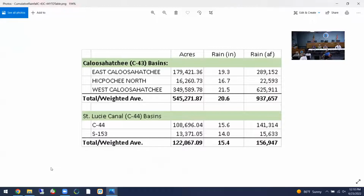So the total acreage of those basins is about 545,000 acres of land that's getting rained on. That's then causing that local basin runoff. So there's the rain totals right there year to date for those basins.